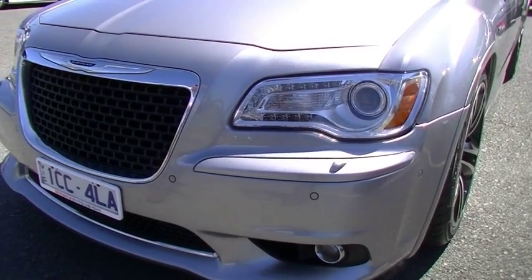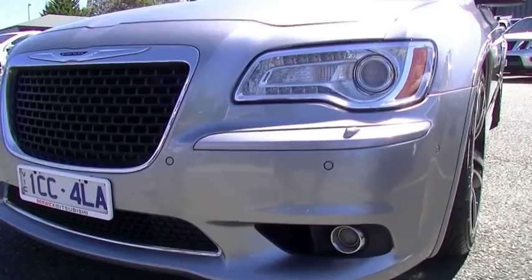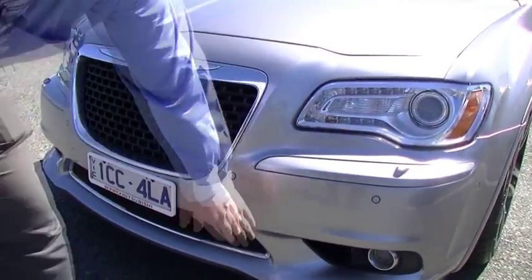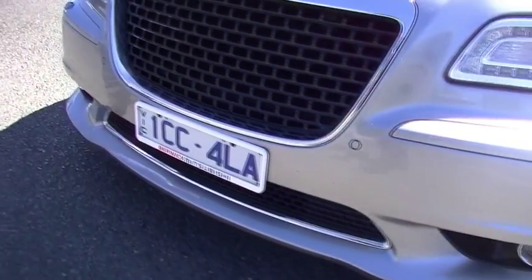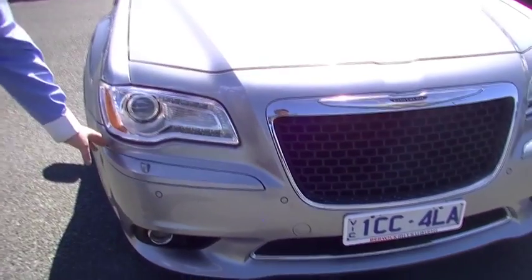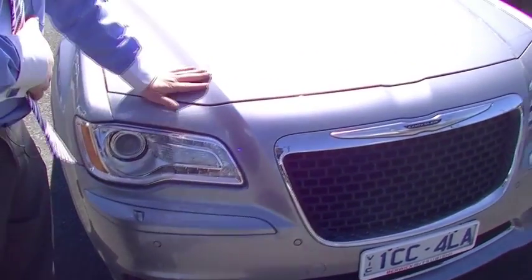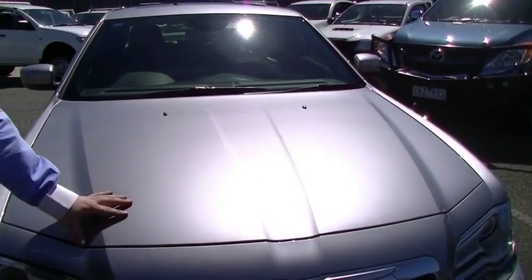Up the front we also have front parking sensors, and down the bottom you do have your projector fog lights as well. On that note, while we're down the bottom, no signs of any sort of scuffs along the front leading edge of the bumper bar. You commonly see that because it is quite a low vehicle. No stone chips that I can really notice up the front of the car. And the bonnet, the huge bonnet with all the lines cut into it, no signs of stone chips at all.